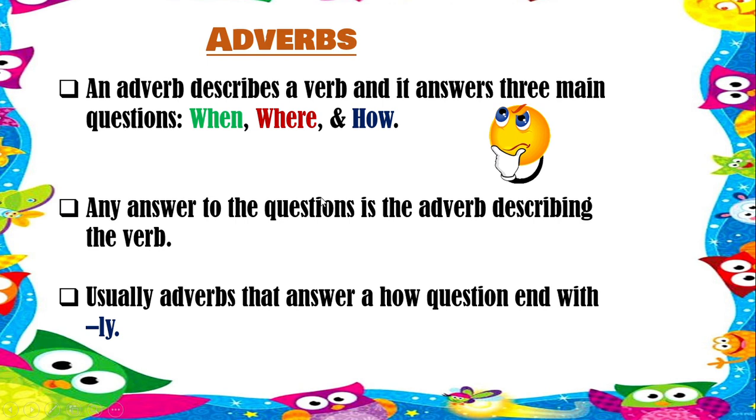Now we will talk about another thing named adverb. Adjective describes the noun, but adverb describes the verb, and it answers three main questions: when the verb happens, where, and how. Usually, not in all cases, we use an -ly suffix at the end of the adverb.